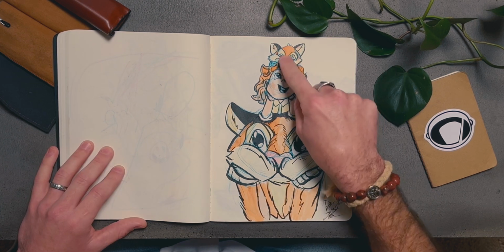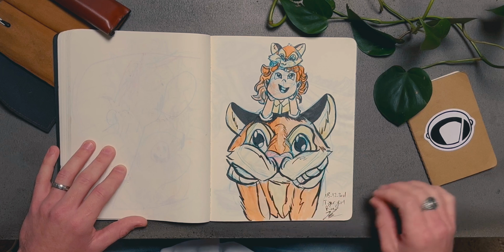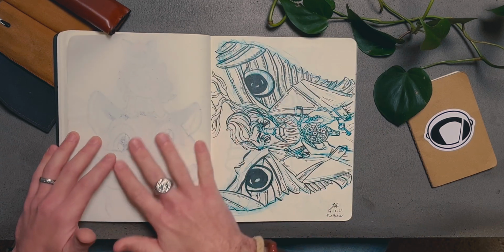This is my little daughter. She's got her little tiger on the top. She loves tigers. And this is a tiger on the bottom here. A lot of my sketchbooks will have drawings of my kids because most days I wake up and I see them and I want to draw them.